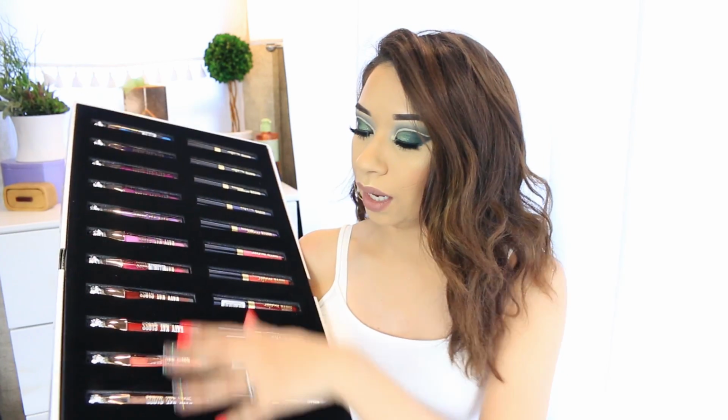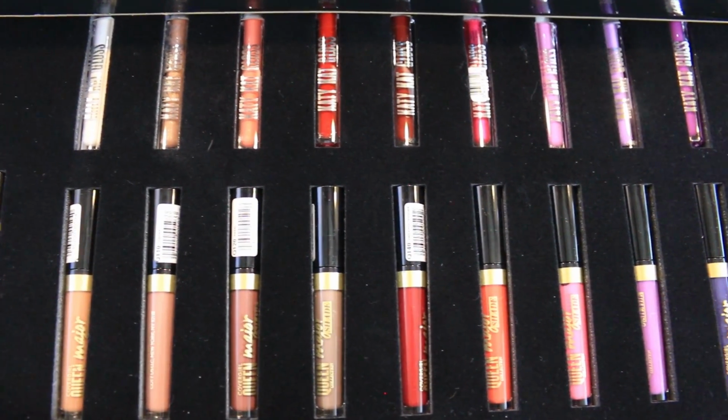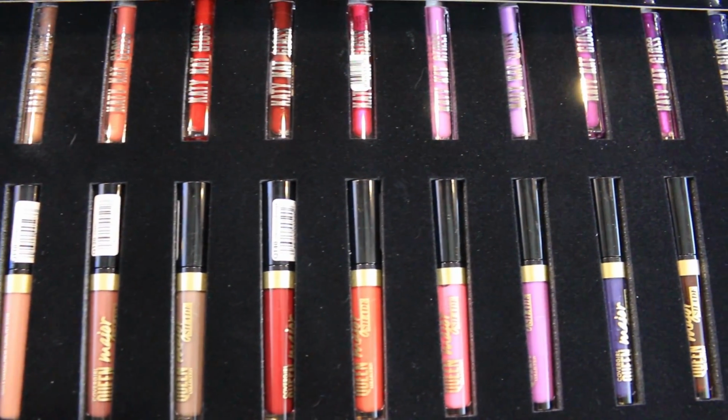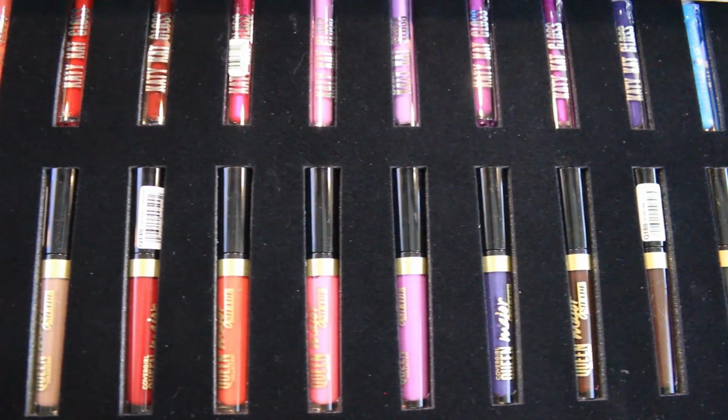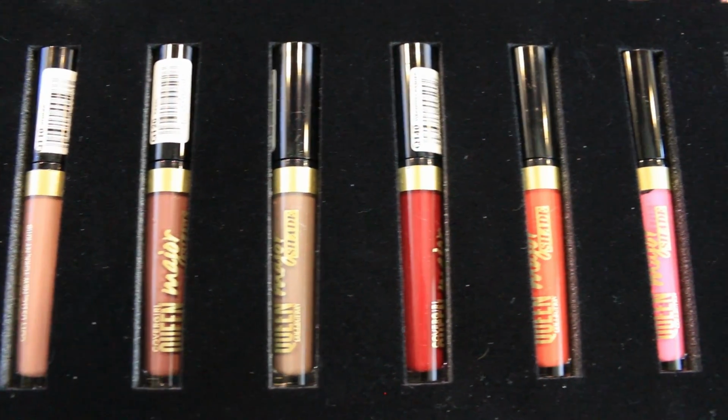Okay, so the first drawer is this one. This one comes with all of the lip glosses, and these are actually the Katy Perry lip glosses. These are called Katy Kat Glosses, and they do have a little cat on the lid, on the top. And then the bottom ones are the CoverGirl Queen Major Shade.